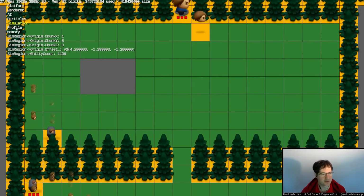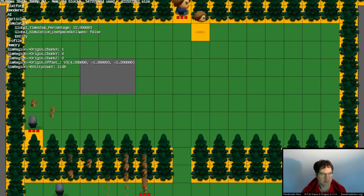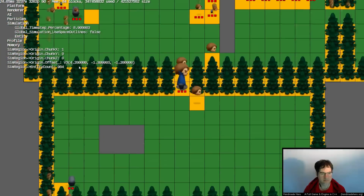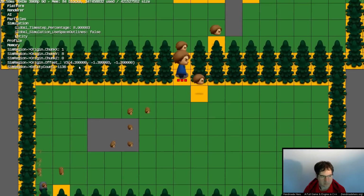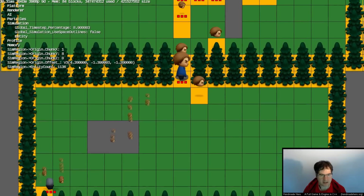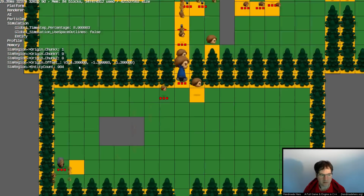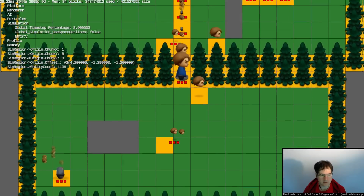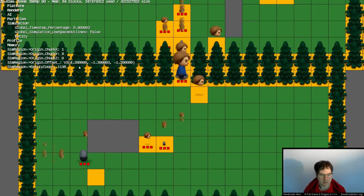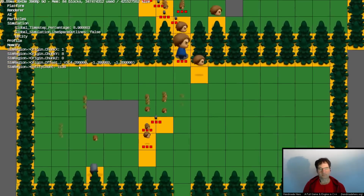Okay, it doesn't actually seem to be doing it right now, which is odd. Let me drop the time step down. So I'm definitely seeing the flash there. Hmm.